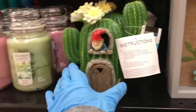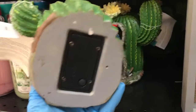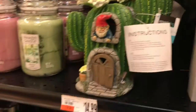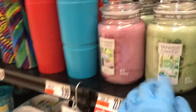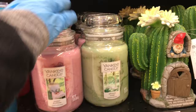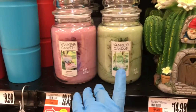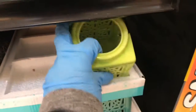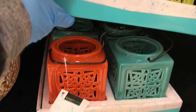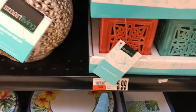Then if you come over here, this is like a fairy garden. Actually, it's battery operated solar. Okay, that's $14.99. And then you have the Yankee Candles. Those are on sale for $19.99, and they come in these two fragrances: Summer Daydream and Afternoon Escape. Then over here you have these little lanterns. See them? They come in that green and that orange and that turquoise for $5.99.